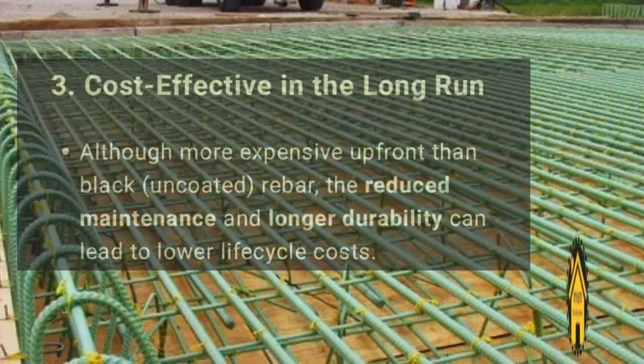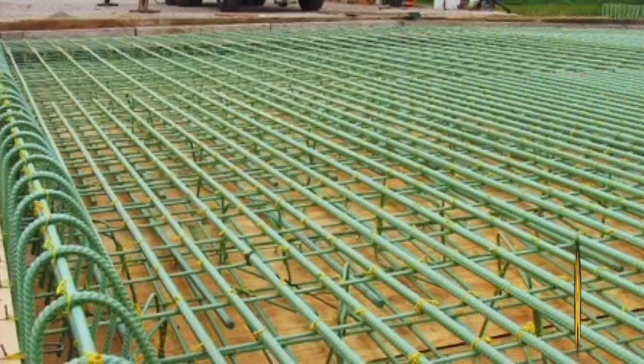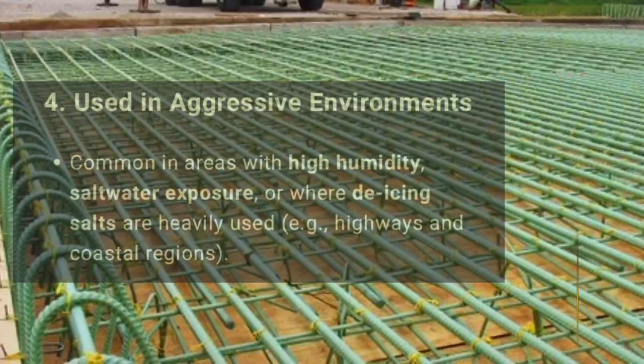3. Cost-effective in the long run. Although more expensive upfront than black uncoated rebar, the reduced maintenance and longer durability can lead to lower life cycle costs. 4. Used in aggressive environments.